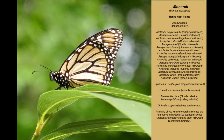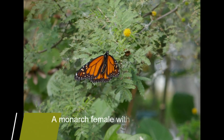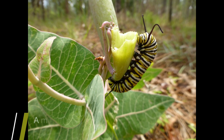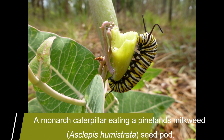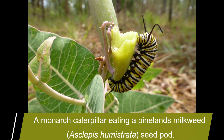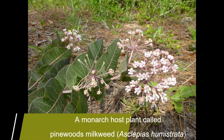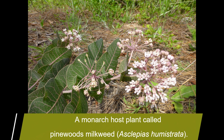I grow a lot of milkweed, so I have a lot of monarchs. They're one of the easiest butterflies to attract to a butterfly garden, and the non-native milkweed is always for sale at the big box stores. So try it out and then graduate to some native milkweeds. Monarchs migrate, and large populations can be seen along the lower St. Johns River in Florida as they're migrating along the Atlantic coast. Here in Central Florida, monarchs are full-time, non-migratory residents. This is a native host plant called pine woods milkweed, Asclepias humistrata.